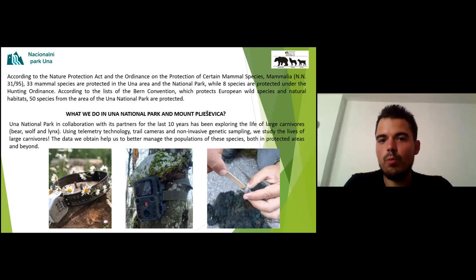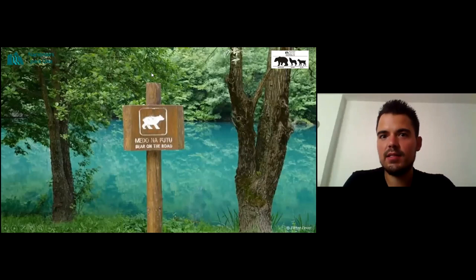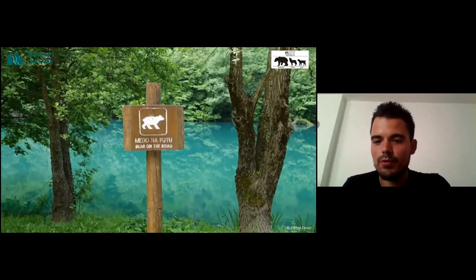And while taking a walk in the national park, you can see a lot of these signs on the roads. We have a lot of these signs with wolves on the roads. They're really interesting, and many people do take photos of these signs while visiting Una National Park.